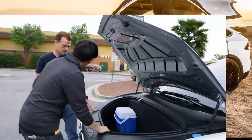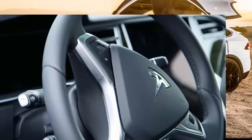I'm looking at it. You know what? I don't think I'm going to be able to fit in this one. I don't think you'll be able to fit in that one. Let's not try, but I'm sure I'll be able to fit in that front seat. So let's take it for a test drive. All right, let's do it.